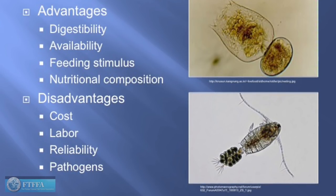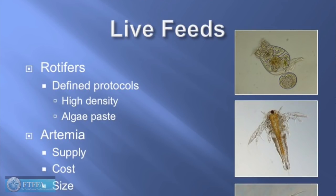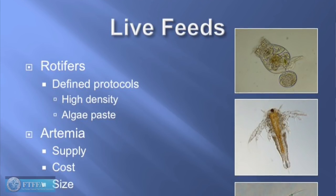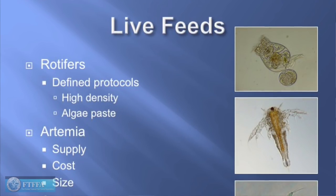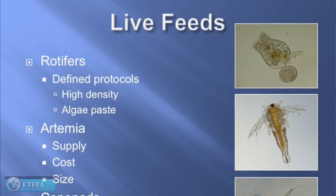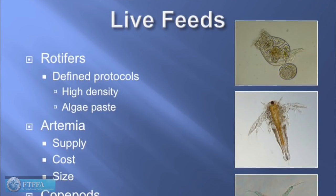The three major live feeds that we work with on the marine side of things are rotifers, which you see there at the top, Artemia or brine shrimp in the center, sea monkeys, and copepods, which are on the bottom. That's a baby copepod called a nauplii, which are the zooplankton floating around in the ocean. Rotifers are easy to grow. There are defined protocols. We can grow them at super high density, and I can feed them an algae paste that I take out of a freezer. So they're super easy to raise, and not a lot of labor is involved comparatively.